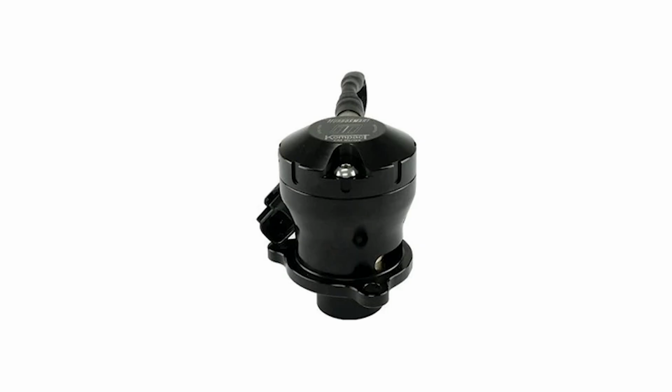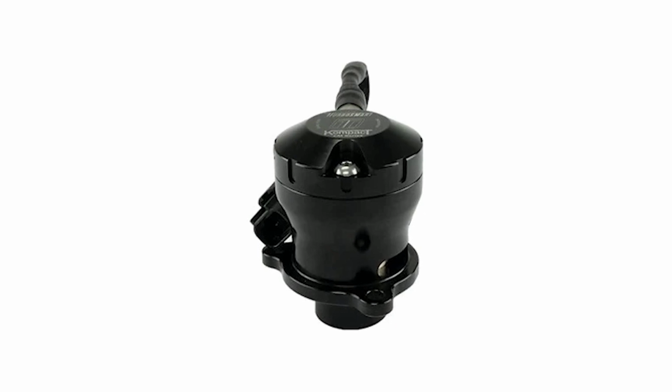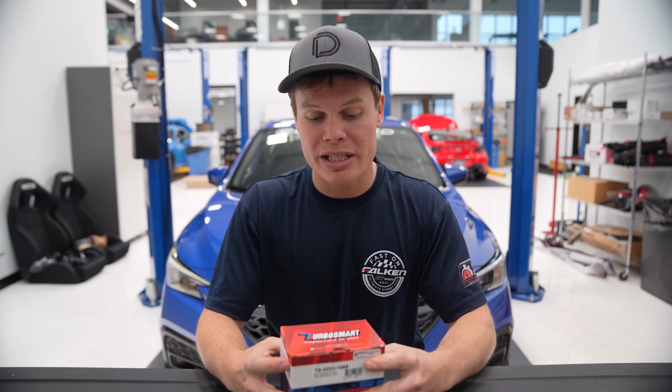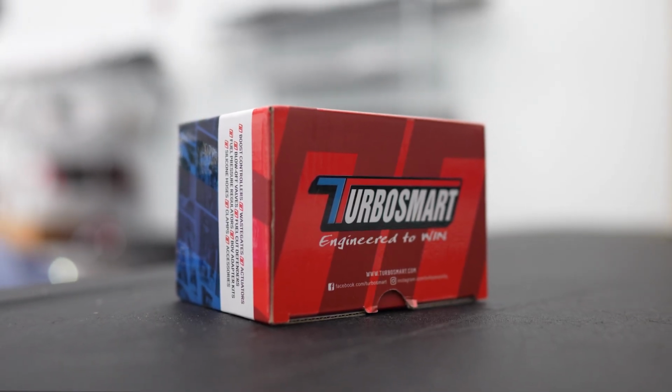The first is the fact that they just sound really cool. The second reason is the fact that you will get slightly quicker air bleeding, which results in a quicker turbo spool. And the third reason is because they will support higher horsepower levels than the factory bypass valve without leaking. So if you're looking to make big power, or if you just like the sound of an aftermarket blow-off valve, these TurboSmarts are a great option.